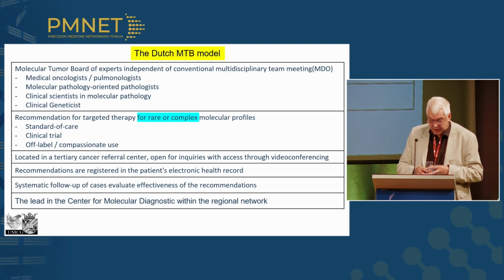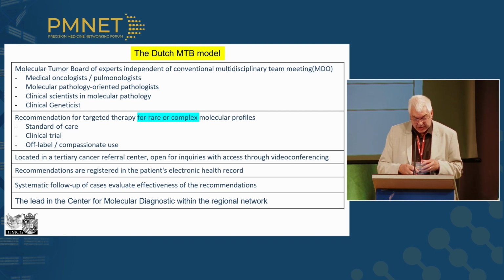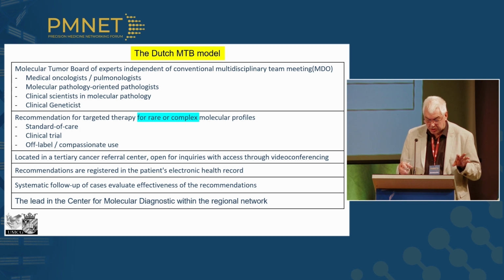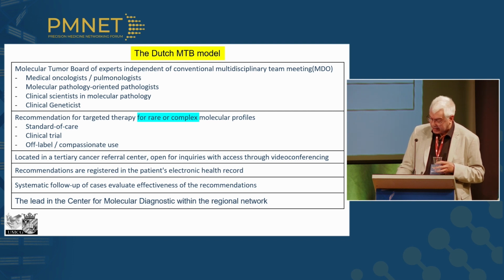The last slide is the take-home message slide, the Dutch molecular tumor board model that we believe in. The molecular tumor board should have experts that are different from those in the multidisciplinary team meetings. It's focusing on rare and complex mutations, so we do not discuss in the molecular tumor board the more than 90% of other mutations that we found. It should be located in a central cancer reference center, open for easy access, and we do that by video conference. COVID has helped us there, as this meeting is totally by video conference, making it very easy for everyone to join. And as I said, the lead in cancer.